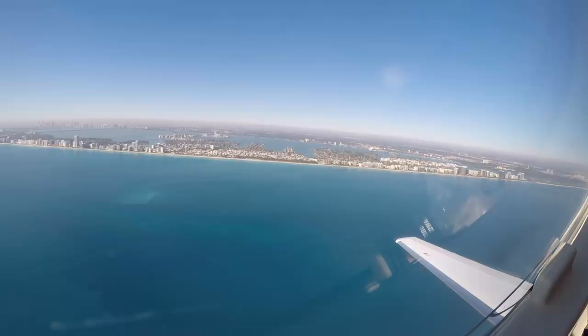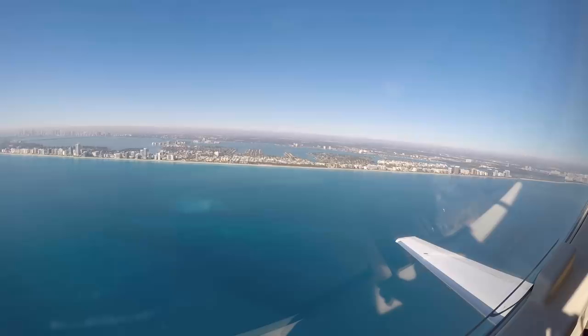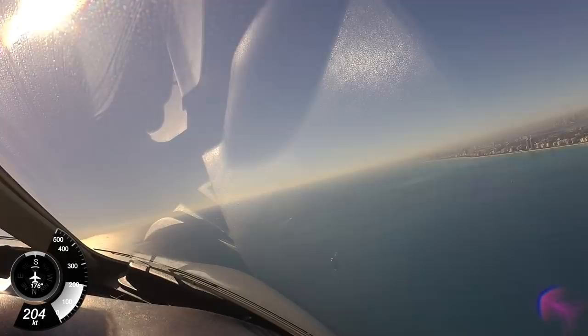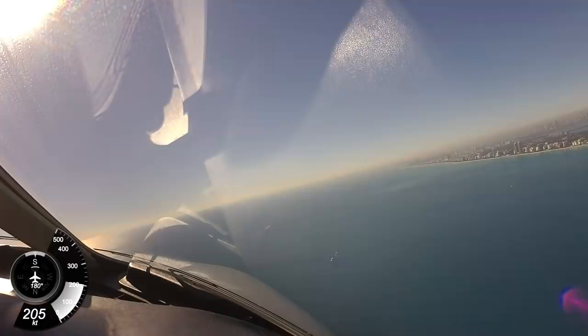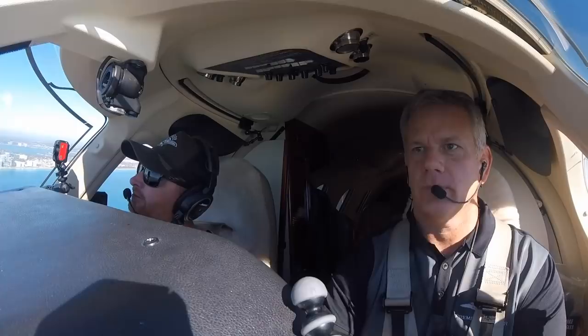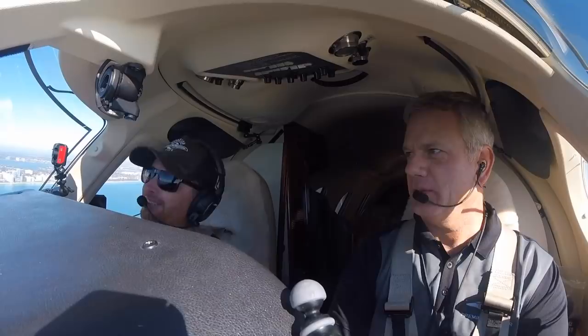And boy, what a beautiful day. It is. We'll actually go a little bit to the right here. This is South Beach right up here in front of us at our 1 o'clock. Very popular beach down here in South Florida. How beautiful the water is. You're down here for business, correct? You call this business? Yeah, I don't. You live a good lifestyle, I'll tell you that much.